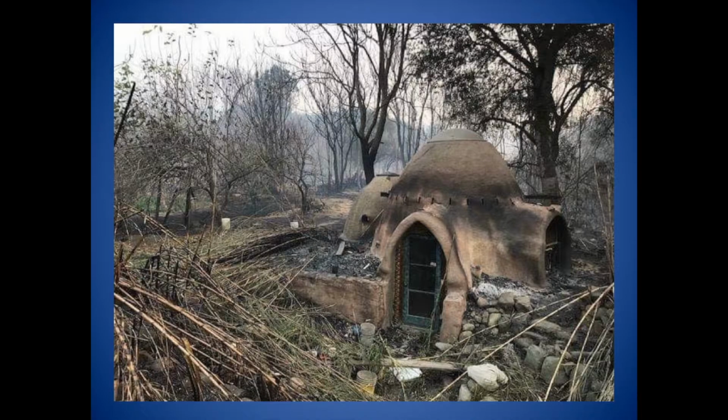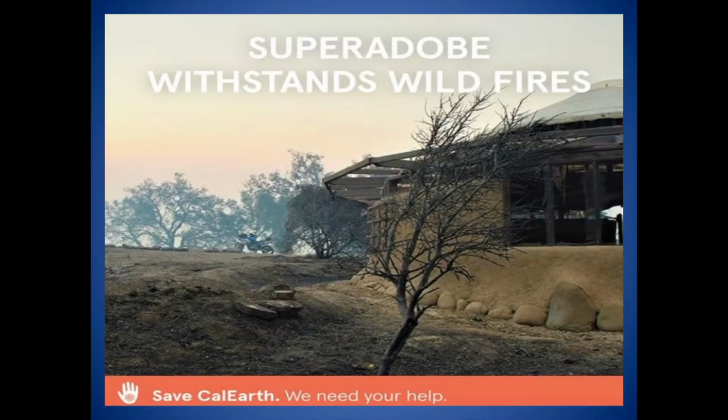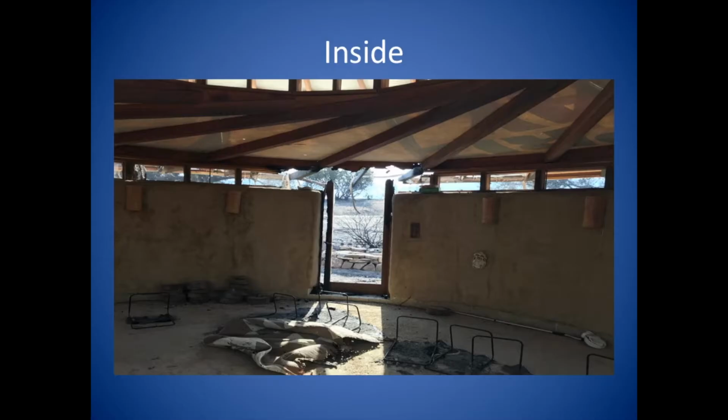So now on to our current situation, dealing with fire and earthquake. So this is a Superadobe structure that went through the Thomas fire. And as you can see, there's some smoke on the exterior, but the building was pretty much unscathed. Here's another example. This is a Superadobe structure. The walls are made of Superadobe. The roof and the windows are using more traditional materials. Here's the interior. As you can see, there is some damage to the traditional materials, but even the walls themselves, there is no damage, in fact.